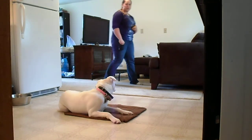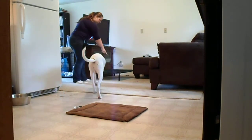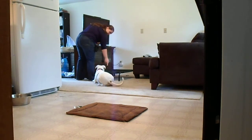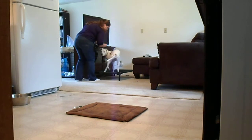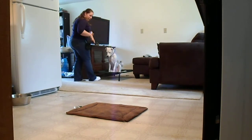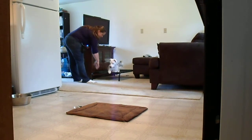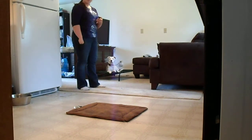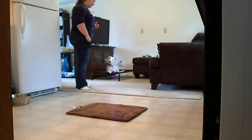Then I'll call her over into this direction and ask her to go to place. She's a little confused there. She says, "You want me to lie down?" I'll just continue holding pressure with the remote collar. Nice job. Until she figures out that right here isn't the right spot, over there is. I'll give her a down. She's really getting good at trying to figure out what I want her to do, rather than just wondering what's over here, what's over there, and doing her own thing.